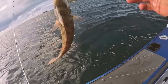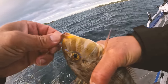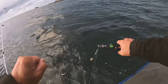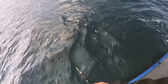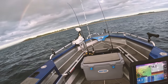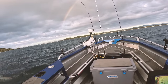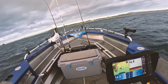Buddy, come on, you're not making this easy for me at all. Okay, he's gone. Now we have to just make sure we don't tangle the jig, because that sucks. See if we can get back on it a little bit more. Yeah, that wind is definitely picking up. And that rainbow means that there's a bit of moisture coming down as well, so let's see how we go here. Might not be going quite as far as I thought we would, but we'll see.